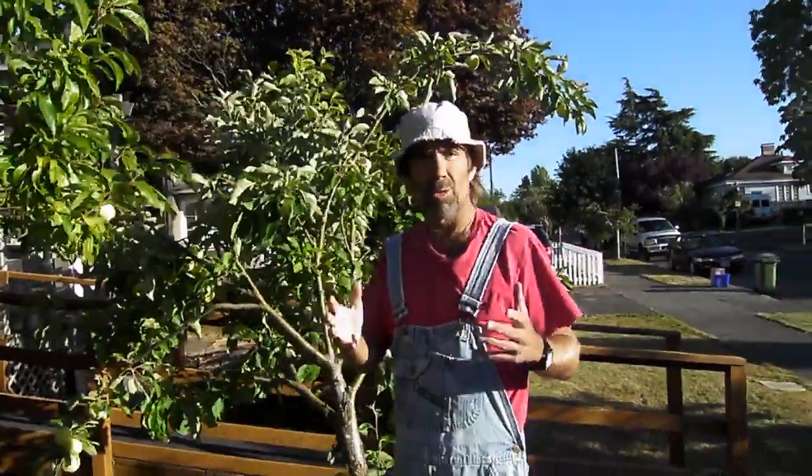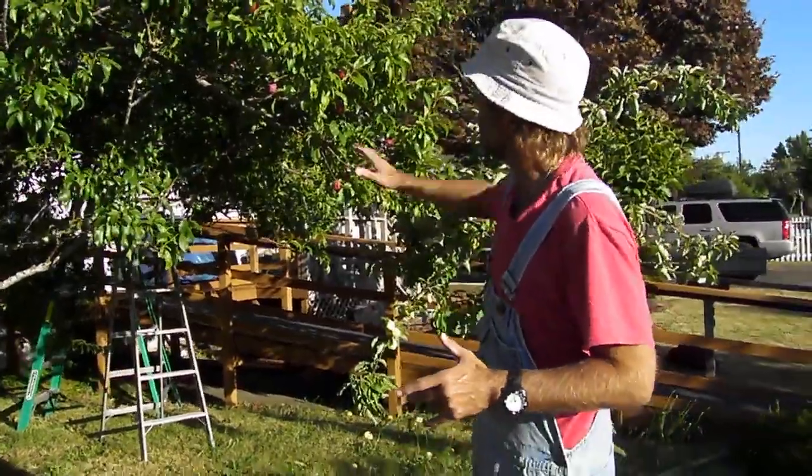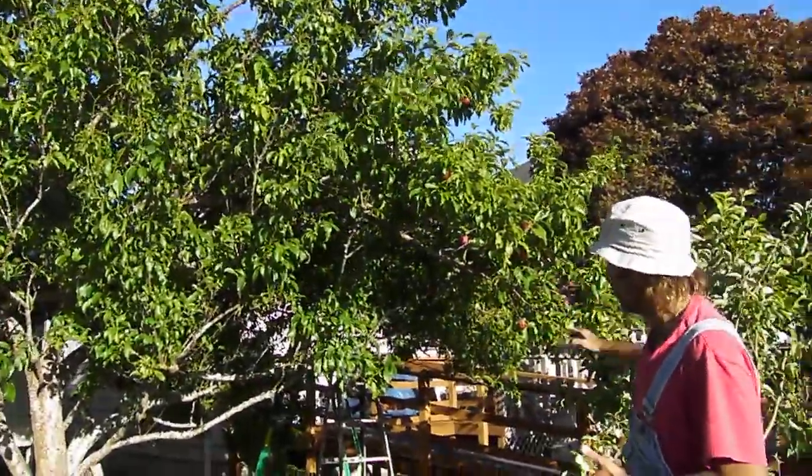At any rate, let's get the hard stuff out of the way, and then we'll do a little tour of the orchard, and then we'll end up with the orchard sequence with this Santa Rosa plum, and we're gonna do some picking. I'll be up in the tree, and I'll talk about the ladders and moving things around.